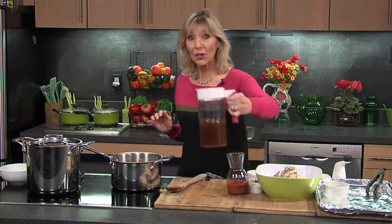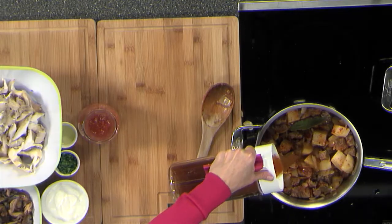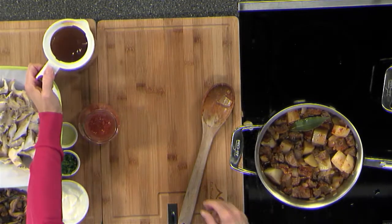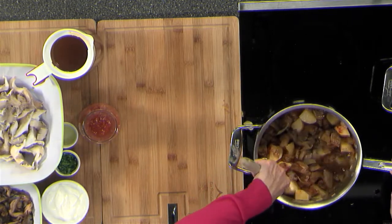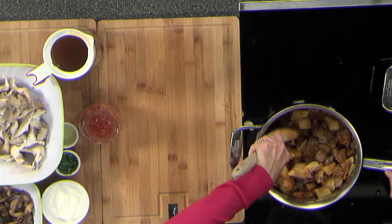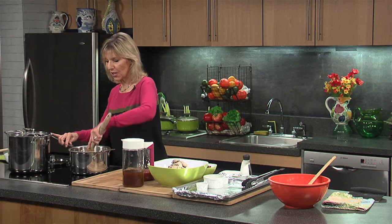But what we are going to add next is some beef stock. And we don't want a lot. I mean, we don't want to overpower this. Again, you can add more. It's a soup, but it's going to be a thick soup, so we don't want to have it too thin with too much beef stock in it.